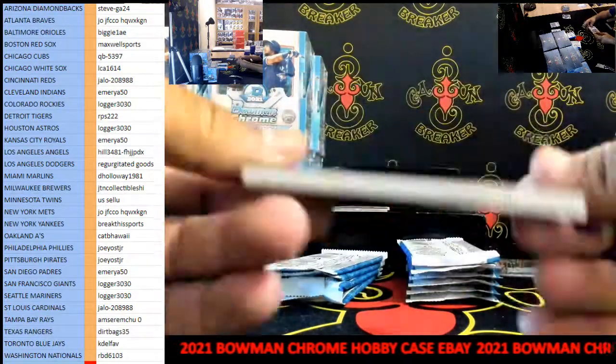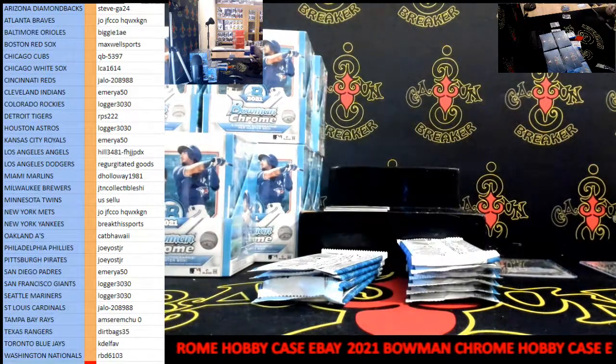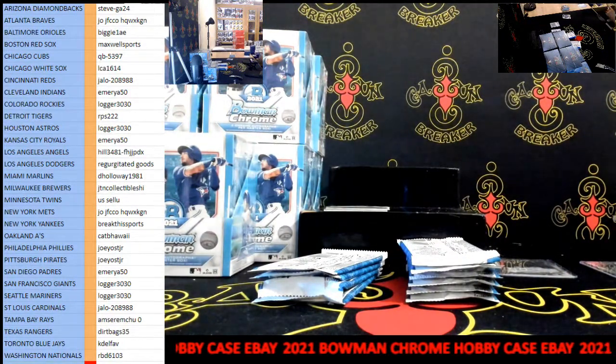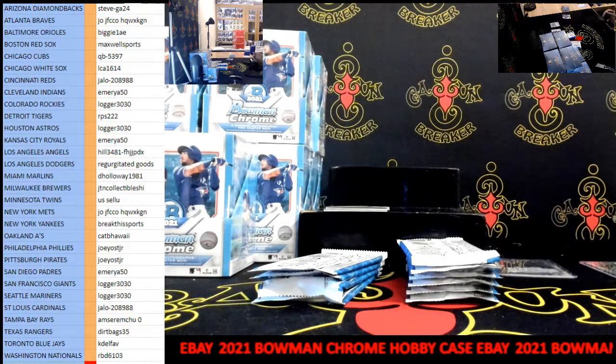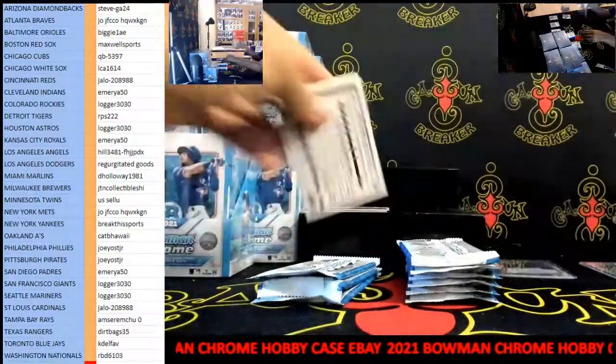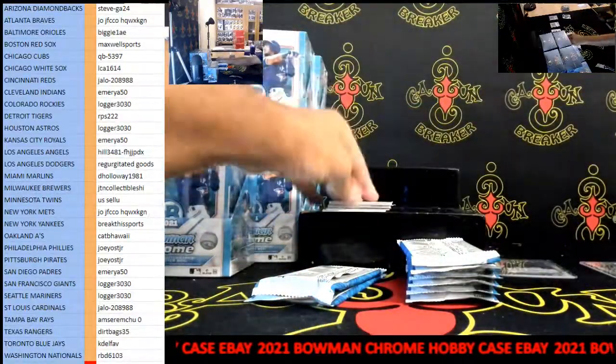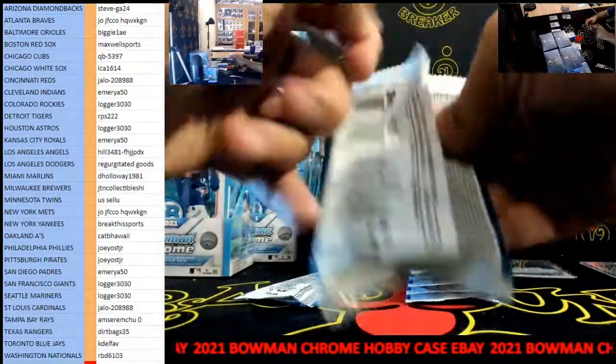A little bonus flashbacks. Okay. I wish that was an autograph card. When I feel those thick ones, I thought those autograph ones, those things are sweet.